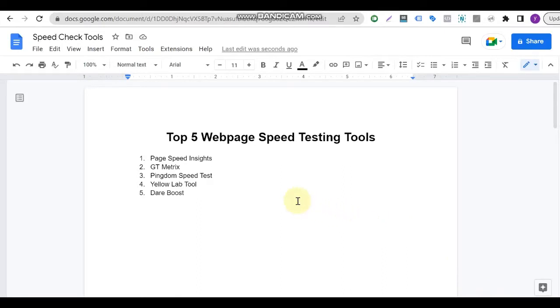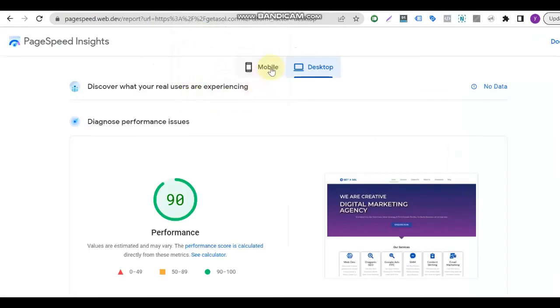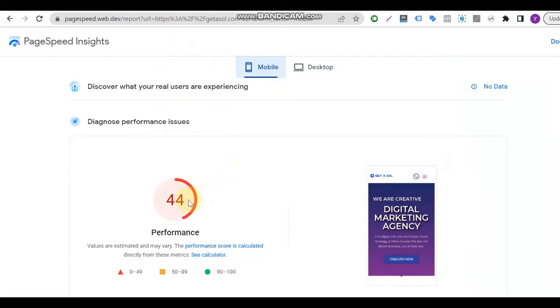I am going to teach you 5 best tools to test your landing page speed. Number 1 is PageSpeed Insights. I think this is the best tool and this is a Google product. It tells your landing page speed on mobile as well as desktop.